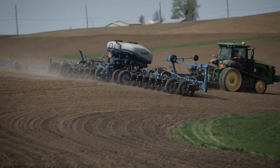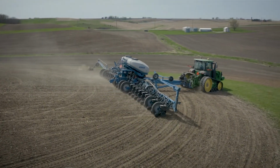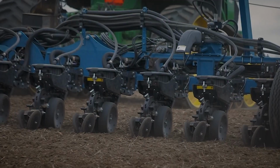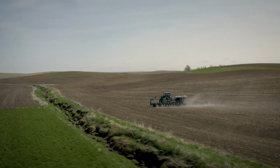When you go into those end rows, the automatic GPS shuts it off. One of the goals is to get that end set up right, because your neighbor's going to be looking over the fence to see what you're doing, and they don't see what you do that's good as quick as they see what you do that makes a mistake.